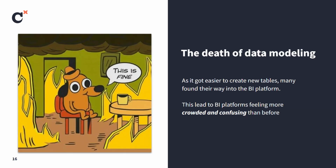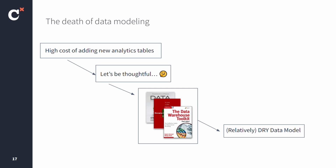So to dig into the first one, data modeling has gotten kind of crazy. It's gotten crowded and confusing because it's really easy to make a new table. You can just throw stuff in Snowflake, throw a new DBT model in there, whatever it is. You can make something new really, really quickly and easily. And this is the converse of what it used to be. Before, there was a really high cost of adding new analytics tables because you might have to change the license you bought with your database provider. It was a whole problem.